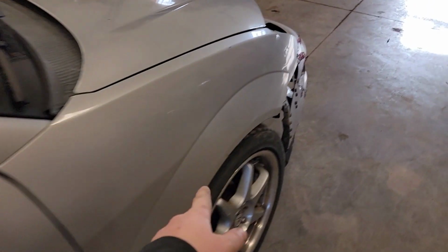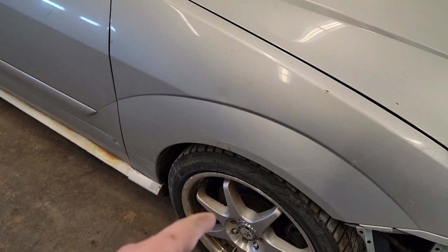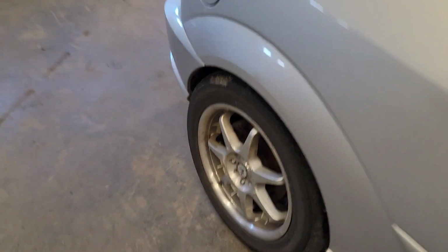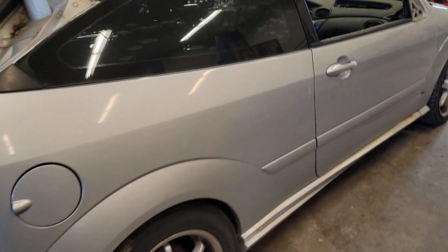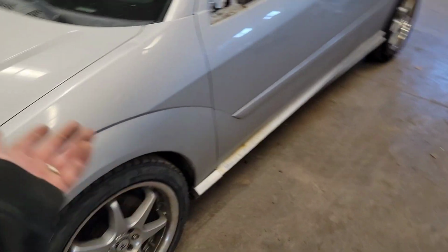I do have a set of 215/45 17s, which are the stock tire size for this car. It does have these weird wheels, but they are the same offset as a stock SVT. The guy said that he sold the wheels to try to make some money. His SVT wheels are worth like $1,000 alone. These are what the kid traded them for, which are basically what they're using as winter tires on it.